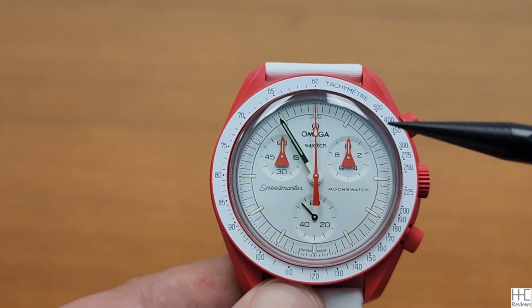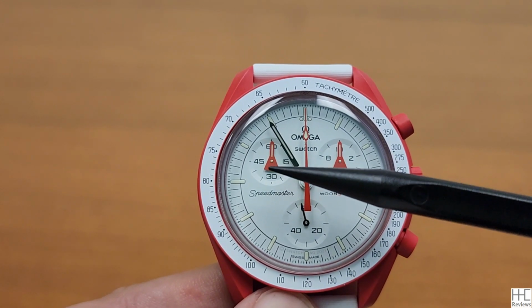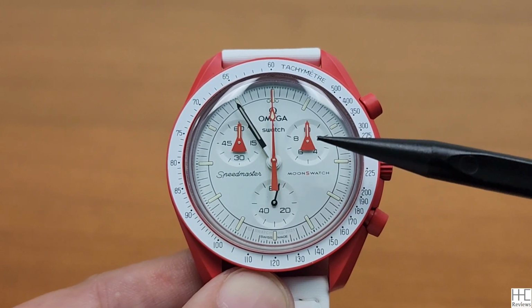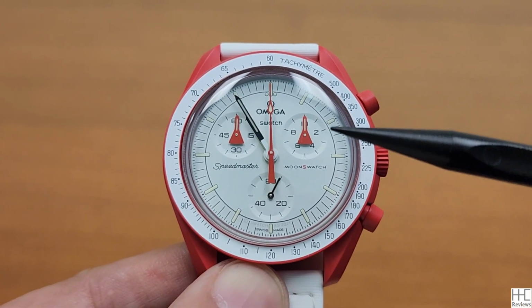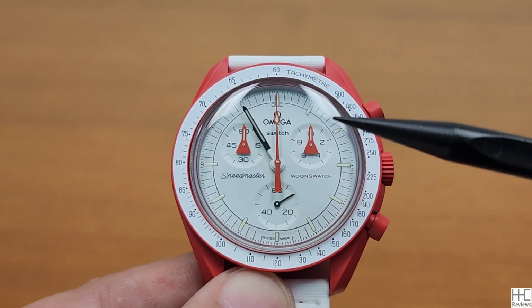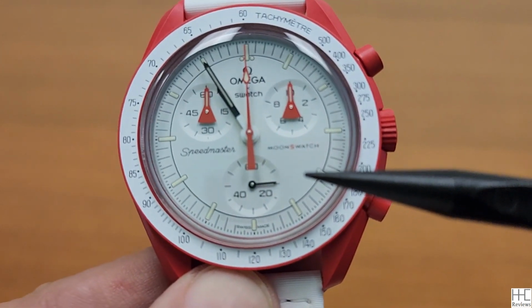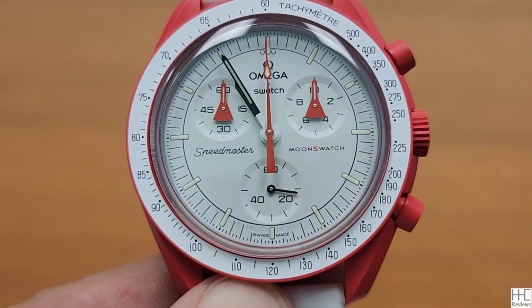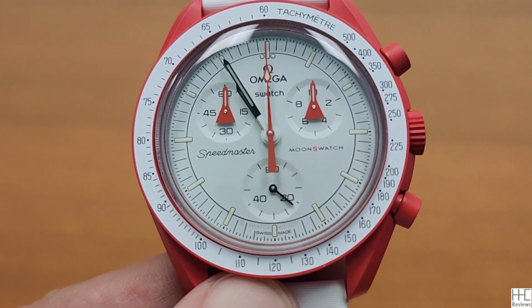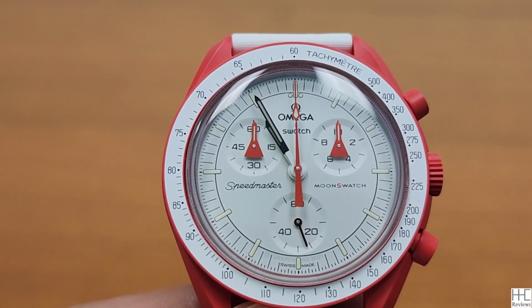One other special feature for this one is the 60-minute counter hand plus this 1/10 of a second hand are both in the shape of a spaceship, right? This is the only one of the 11 that has the spaceship look or design. All the others have a regular hand. And the other thing to notice is the S in MoonSwatch here. Only this one and the one for the sun have this red S. The others have other colors.